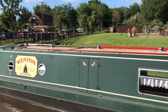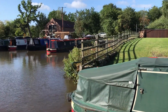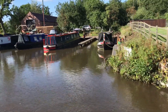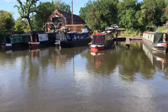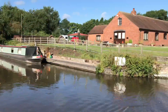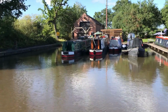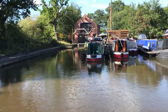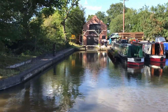And just past King's Bromley, another nice little mooring spot. How nice is that? Nice house there as well. Beautiful. There's even a little slipway by the look of it. Yeah, a little dry dock, look. Wow, that's awesome. Whether it's still a dry dock or not, I don't know.